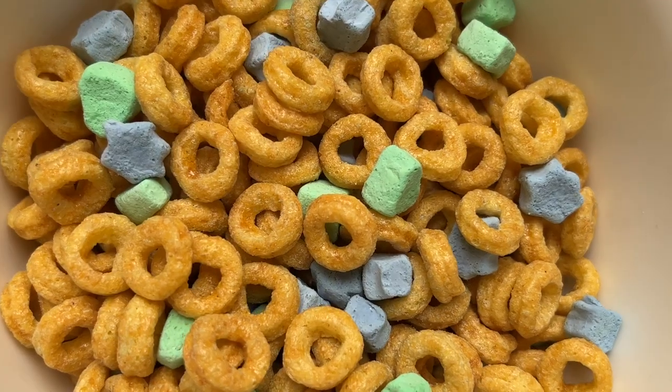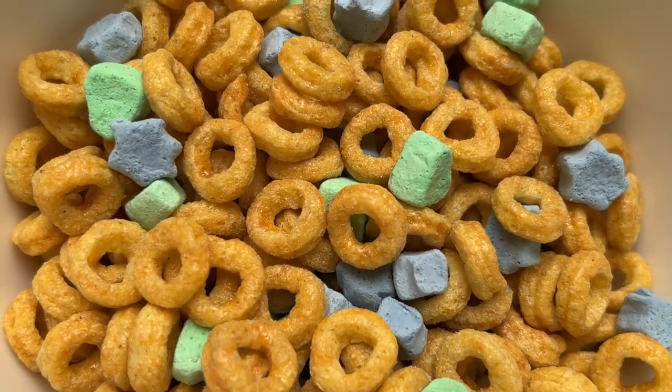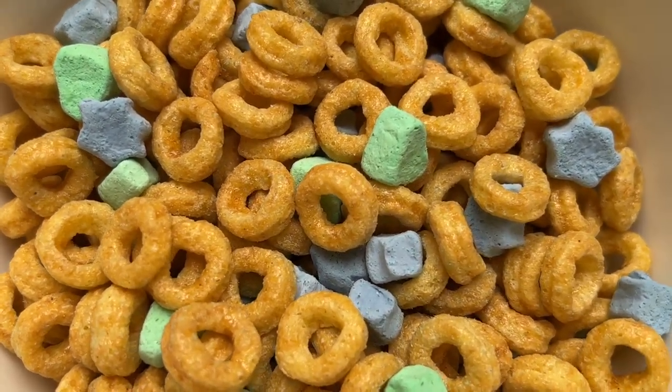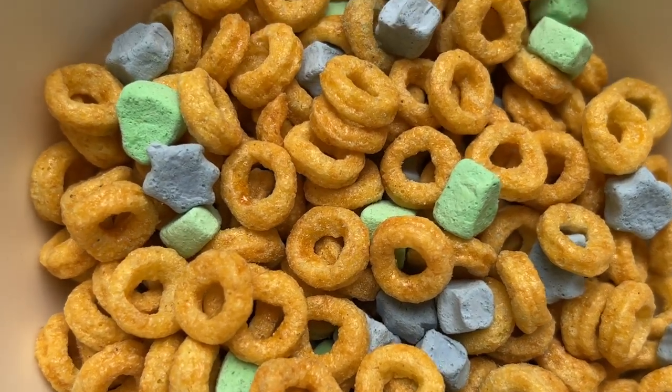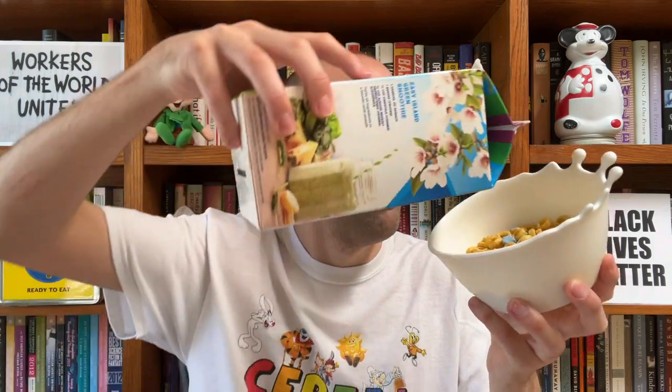Alright, let's open up this stuff and take a look. Alright, so here's what the new Sonic the Hedgehog cereal looks like. You can see the golden honey rings and the blue and green Sonic marshmallows there. The green emeralds and the blue Sonic swirling around. Let's hit them with some milk and give them a try.